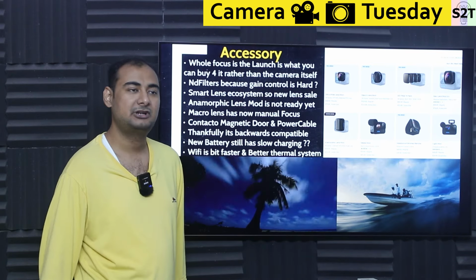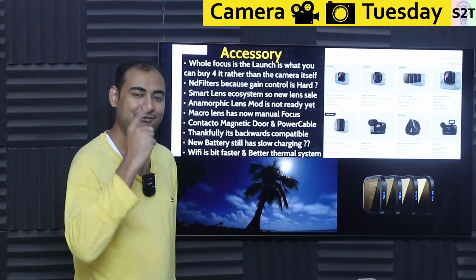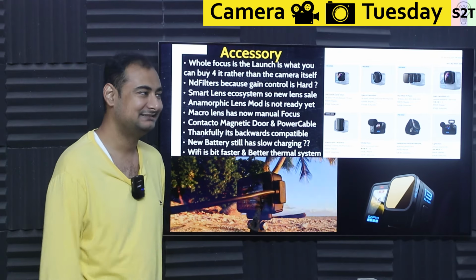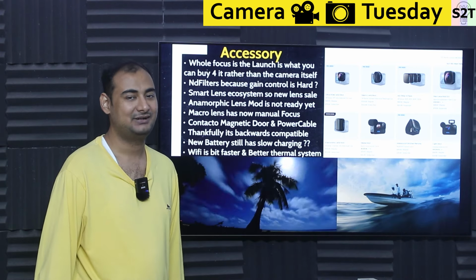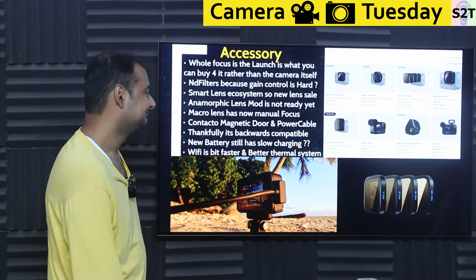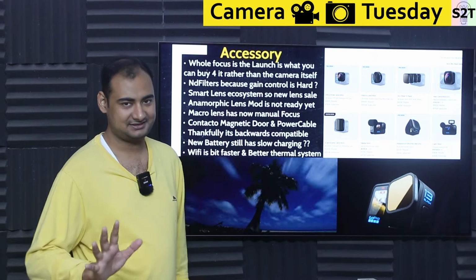And here's the tragic part. You have to buy the door for this camera also. For basically GoPro 13, that magnetic door is not default. You have to buy it extra. So yeah, it's all about accessories.